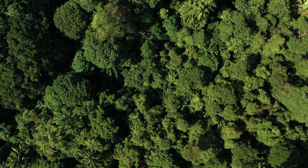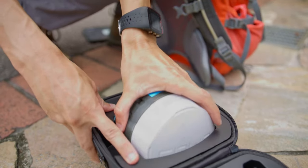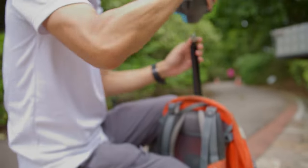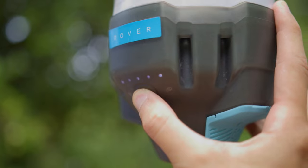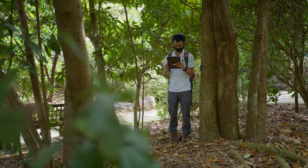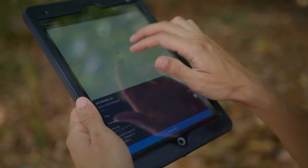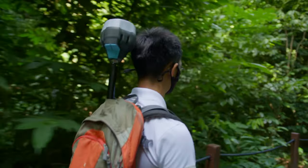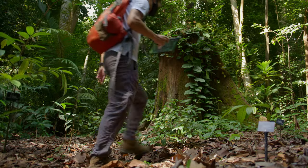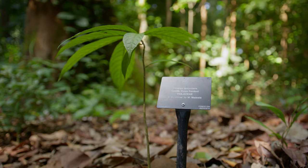And eventually, every tree will be mapped using this. This GPS backpack pinpoints exact latitudes and longitudes. It's tedious, but necessary work. Plotting where each tree grows will allow them to be found years down the road. And who knows? It could be the tree that holds the cure for cancer.